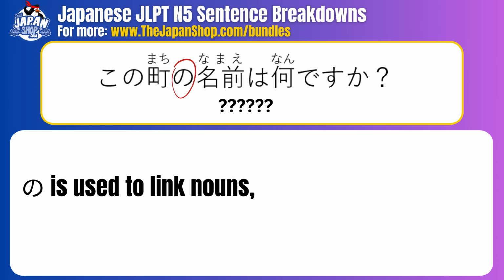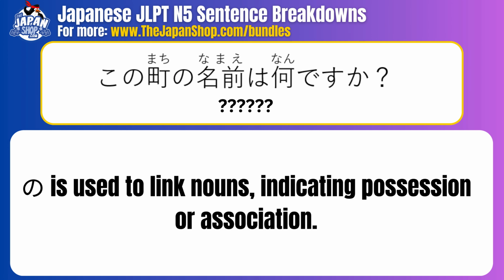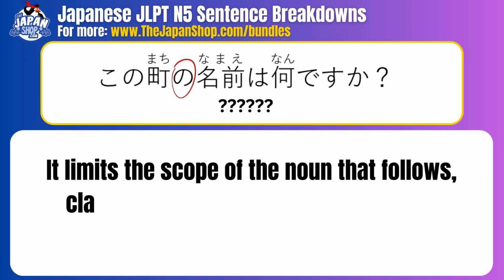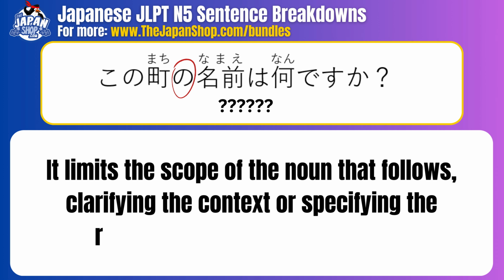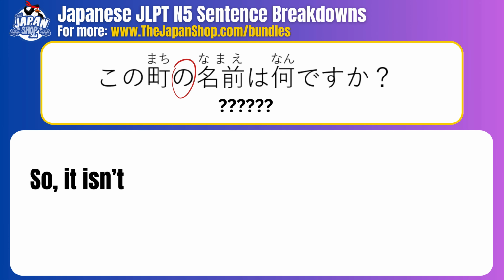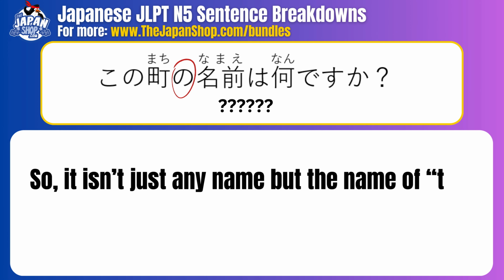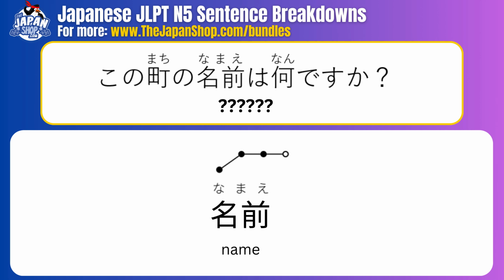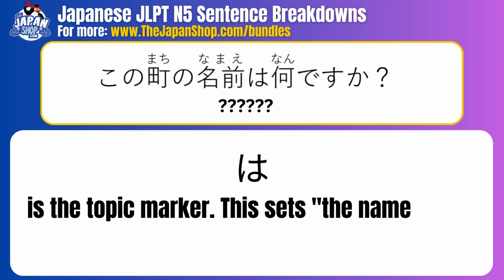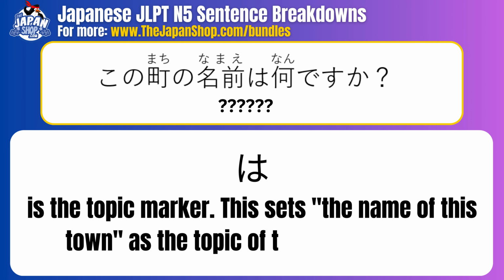No is used to link nouns, indicate possession, or association. It limits the scope of the noun that follows, clarifying the context or specifying the relationship between two nouns. So it isn't just any name, but the name of this town. 名前, which means name. は is the topic marker. This sets the name of this town as the topic of the conversation.